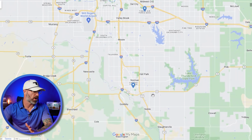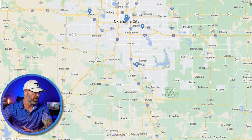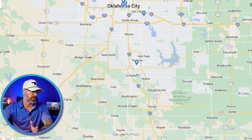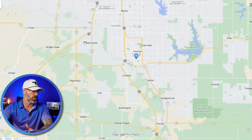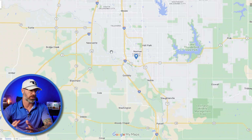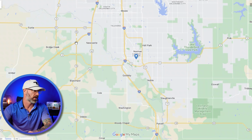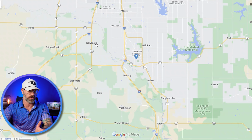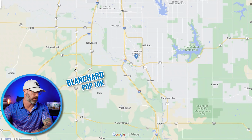Now, it's worth noting while I'm down here on this side of the metro that there are a couple of notable smaller suburbs that I've talked about on this channel before. Directly to the west of Norman is Newcastle, a good smaller town of about 15,000 people that is rapidly growing, so that's become a good option that's appealing to a lot of people. Right over here is Bridge Creek, just to the west of that, an even smaller town, but really nice. And to the south of Newcastle is Blanchard. These all have a similar, smaller vibe. You can just imagine small town America.